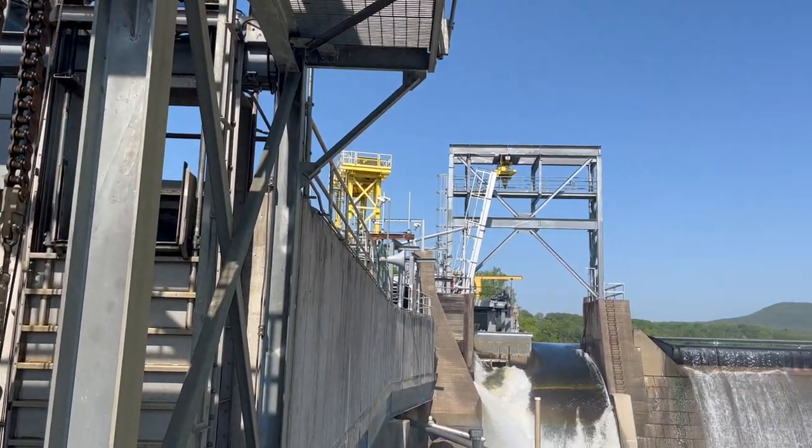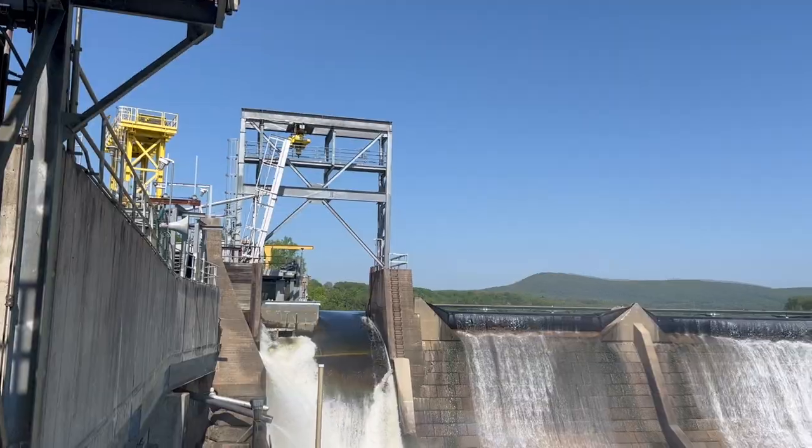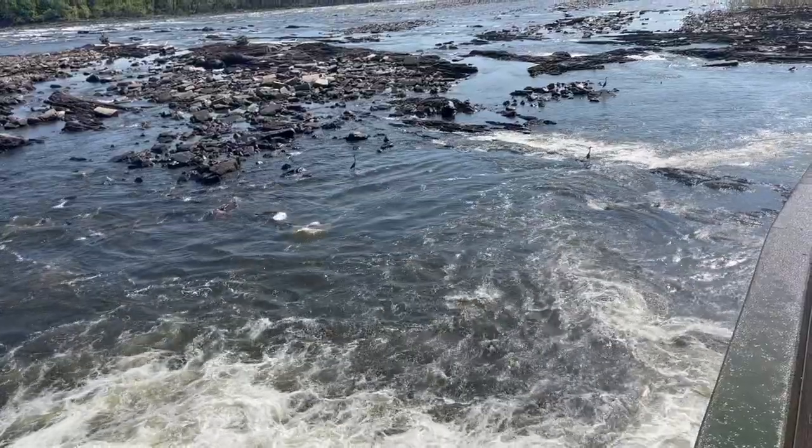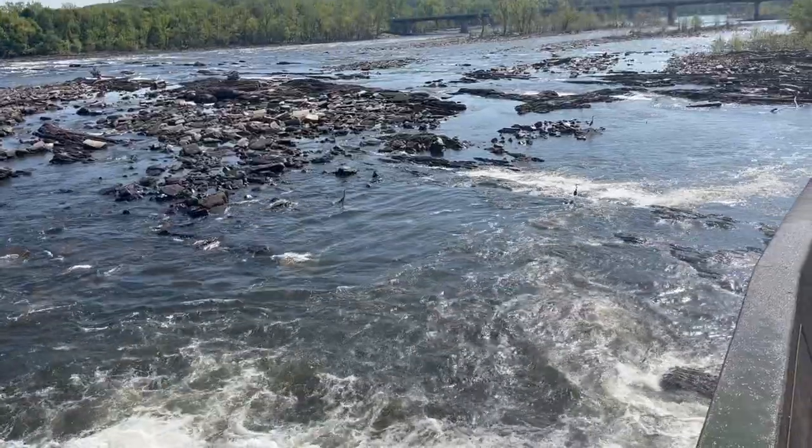So let's head up to the observation deck to watch the elevator in action. Then we can follow the fish to the viewing room to see what's coming through today.